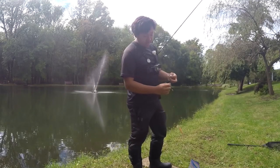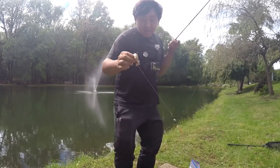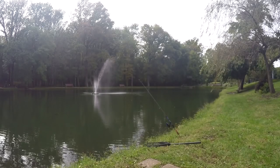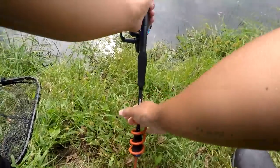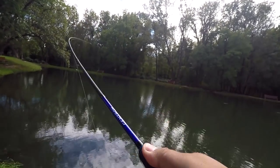So let me take the old bait out. Take the old bait out, man. We got the new cut bait right here. Fountain seems to be producing. Let's catch some more. Whoa, that was a hit. Second hit of the day, the fish is on. Oh, it's on. Oh, my drag is loose. But the fish is on.